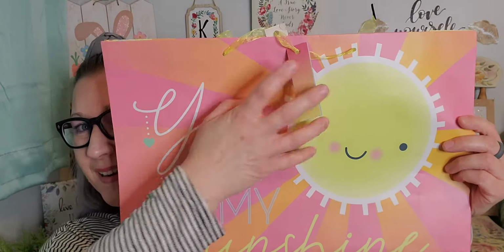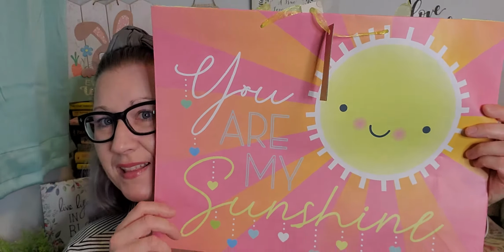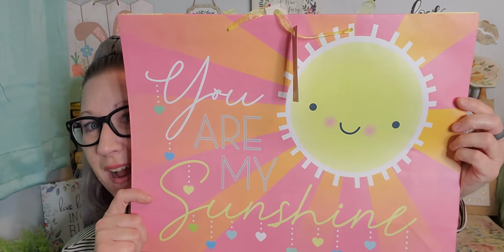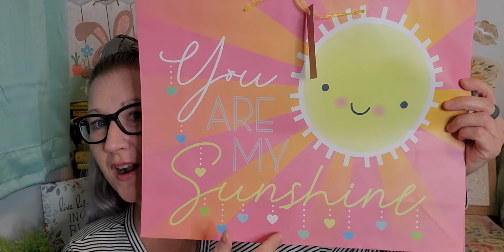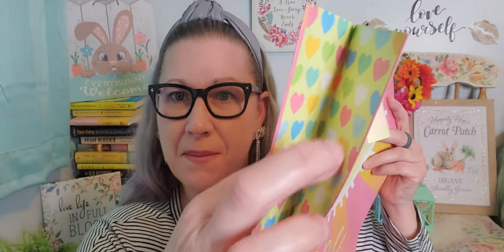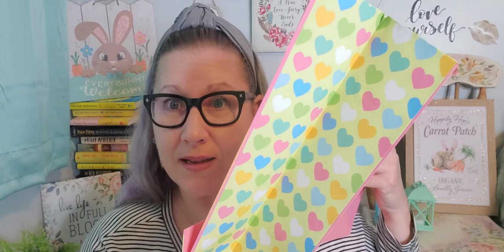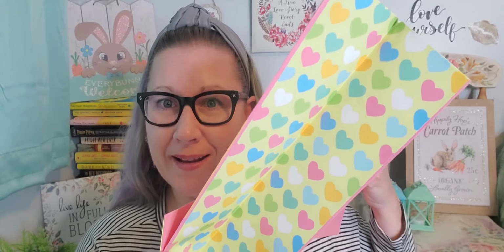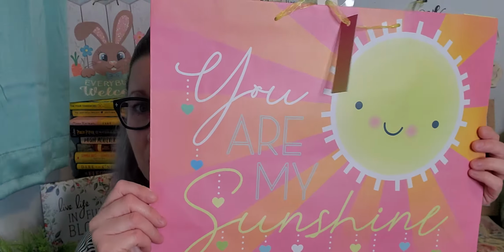And then this one, and there's the tag right there. This one says, You are my sunshine, with the little hearts all hanging from the sunshine. And then, come on, babe. Oh, my dear. I like the inside of this fold even more than I like the outside of the bag. That's beautiful. So that's what it's going to look like when it's folded out.